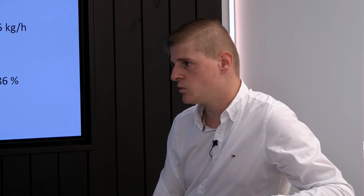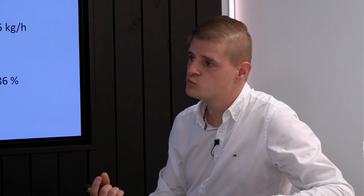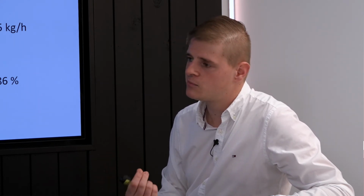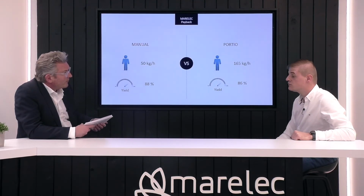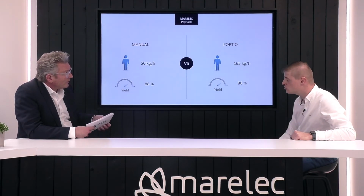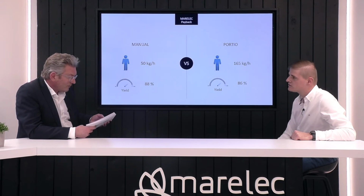Reason for this is that we'll have some reject. Some of the cubes might have some fat on it, or there might be some skin loose on them. While if you do it manually, you can see in advance that there's some fat or some skin loose on the product, so you can actually take it into account when portioning the piece.